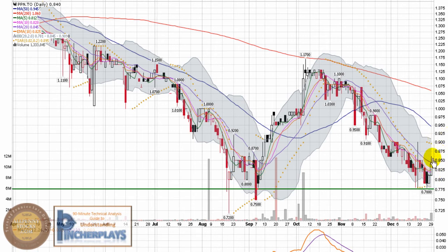So first and foremost, we're going to look for it to pop through this purple line, the 20-day moving average. It hasn't broken through that level since early on in November, and it's the first real moving average of any consequence. We want to see it start trading to the upper side of the Bollinger Bands.